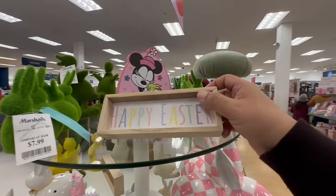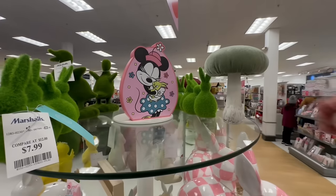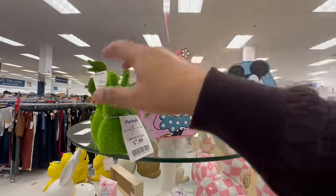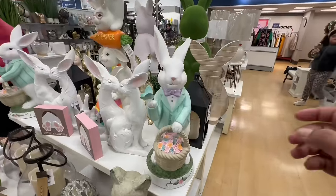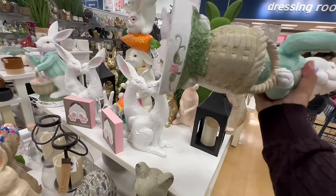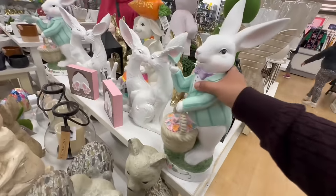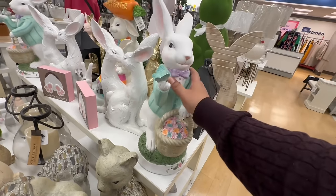Right, and of course, as soon as I close the camera, look at these. Happy Easter. And there is Minnie. Oh, there she is for $7.99. And there's Mickey. Oh, too cute. How cute. I love these. These are so adorable. Oh, and he is so ready for Easter. He's got a little suit on. Oh, this is heavy. Oh God, of course I looked it up and that's not what the price is. Let's see. I'm not seeing a price on this guy. And normally they keep it at the bottom. I'm not seeing a tag though. If I see another one, I'll let you know.